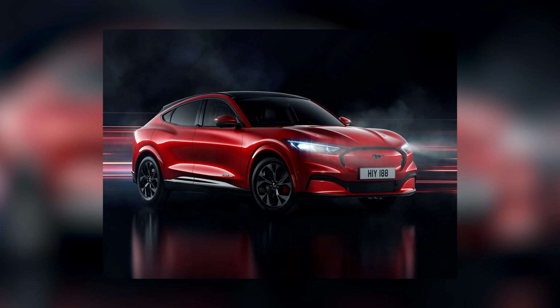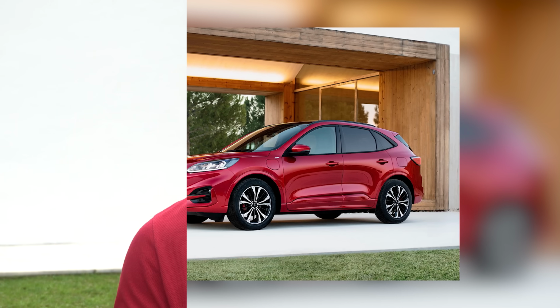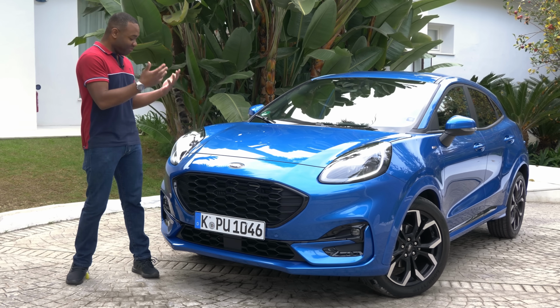Ford have been taking absolute liberties with their historical product names recently, in case you hadn't noticed. The Ford Mustang has become an electric SUV. The Ford Cougar sports car has become, yep, an SUV. And now the Ford Puma has become this.